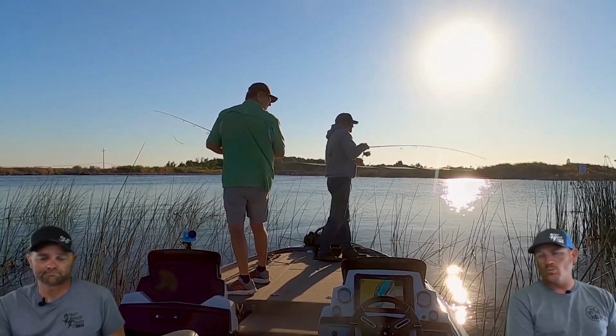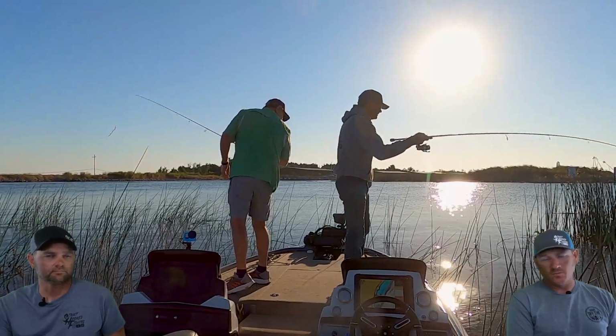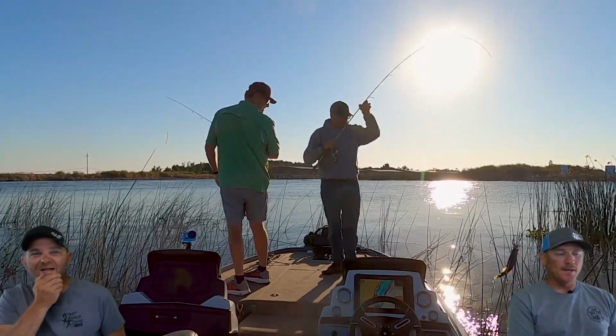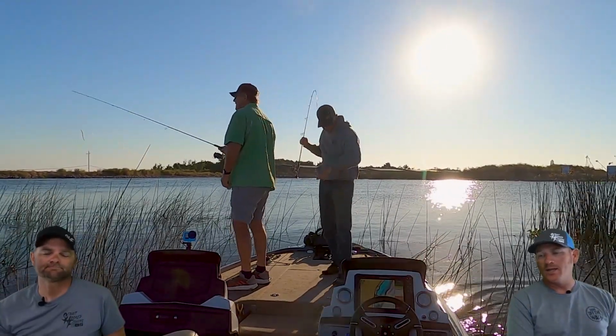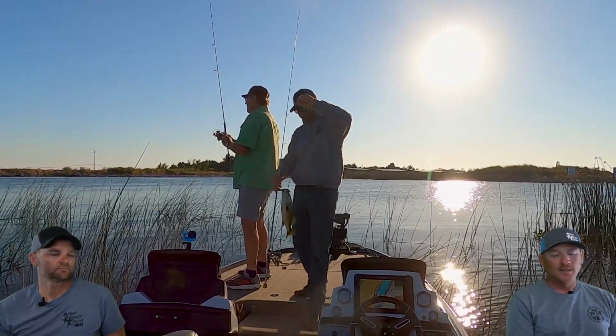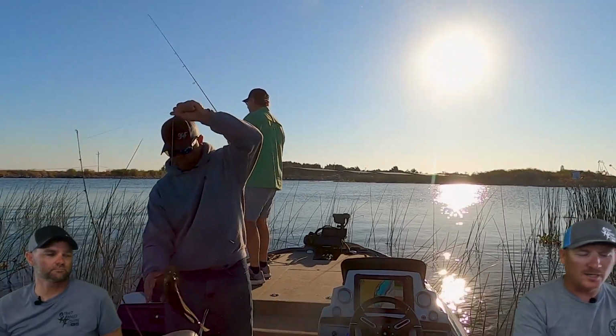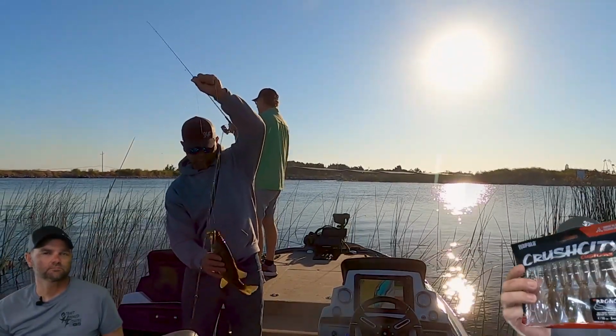We worked the same water that we worked the day before, trying to catch that big bite like we did the day before, and it just wasn't there. What we ended up doing is I was punching with a 1 ounce weight, throwing a watermelon red. This is the Bronco bug in the Rapala.